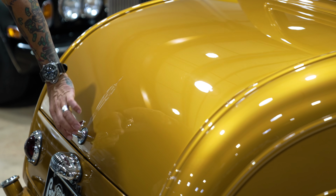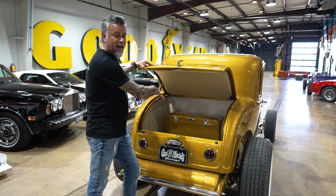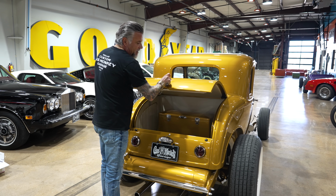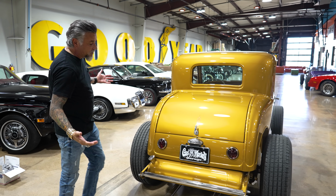I mean, even look at the detail on the trunk. Back here, we've got the same interior as inside. We've got a tasteful 50s looking cooler that houses all the battery, et cetera, and so forth. Real Pontiac taillights, not reproductions. And I mean, just look at the detail. If you look right here, it's unbelievable. Just everything about this car is perfect. That's why I chased it for so long.